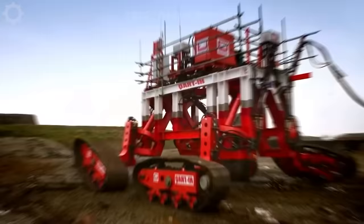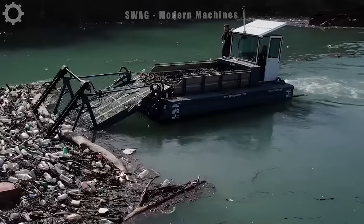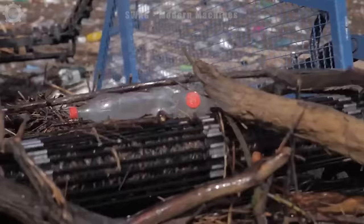The Waterway Cleaner is a modern device designed to clean water bodies. It comes with specialized tools that can remove various types of pollutants, including leaf debris and algae from the water surface and bottom that pollute water bodies, and plastic and other debris. That's a serious problem today.